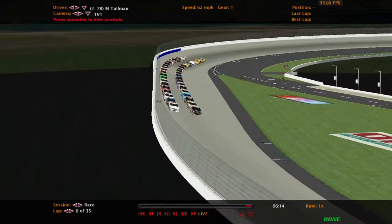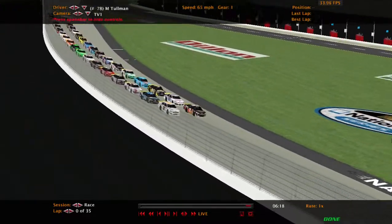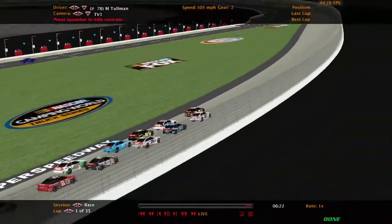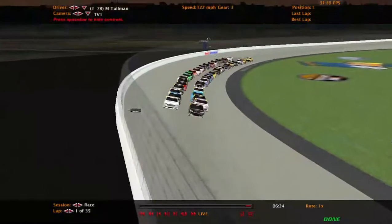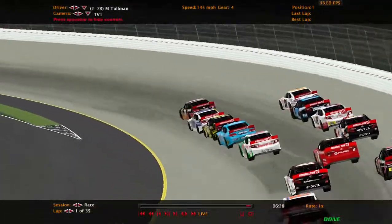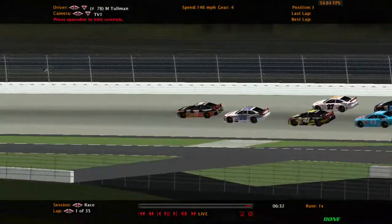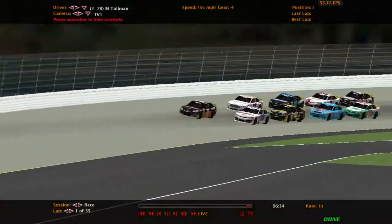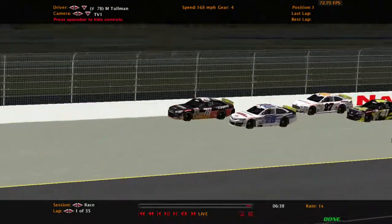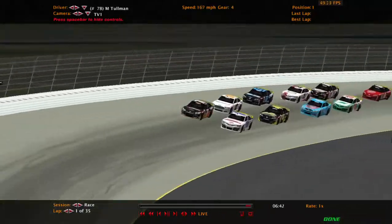And here they come. Green flag in the air here for Max Holman. Off the front stretch and down into turn 1. The 78 car gets a good jump, but now he's got the 28 of Sheldon Creed looking already to the bottom lane. Side by side for the lead down the backstretch. Travis Braden still trying to hang on to third place over Zane Smith in the 41.